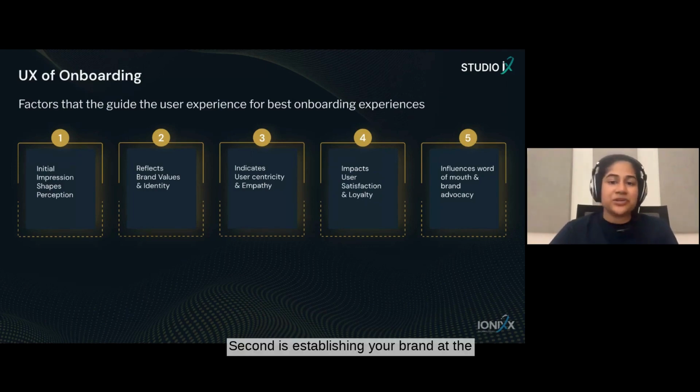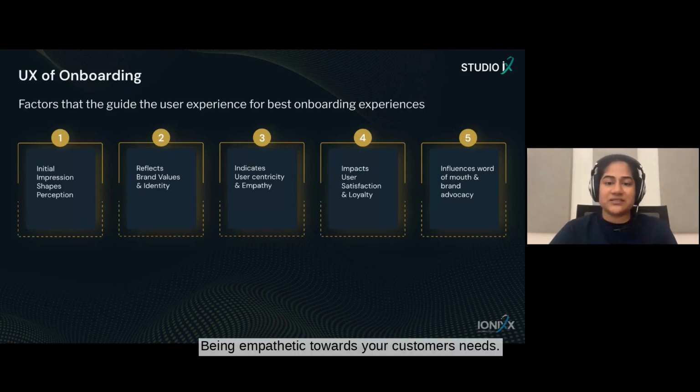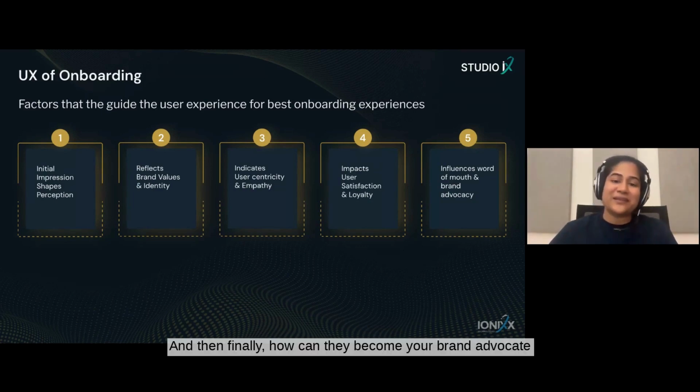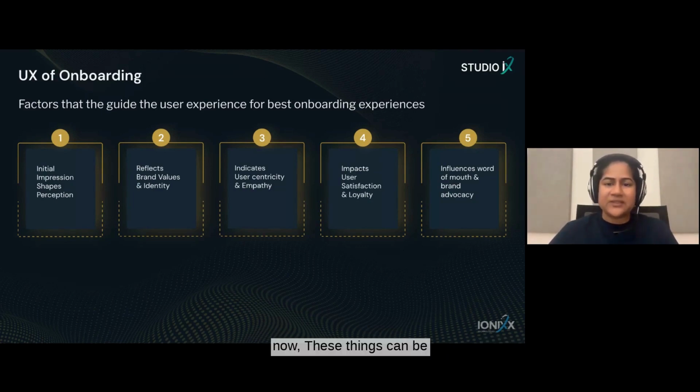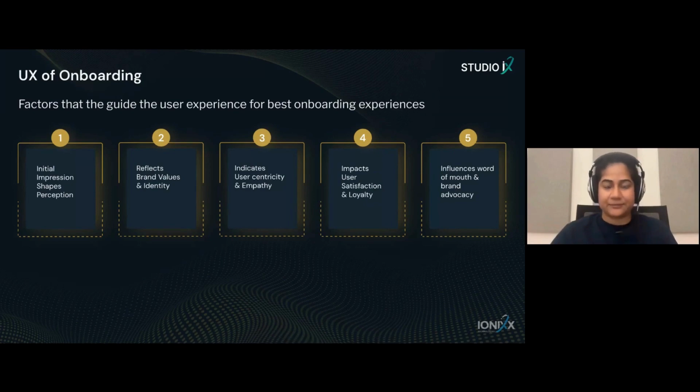Second, establishing your brand at the earliest possible stage is very essential. Being empathetic towards your customers' needs. How can they become your loyal customers otherwise? Laying that foundation for a long term relationship is very important. And then finally, how can they become your brand advocate? Now, these things can very surely be established during the onboarding stage itself.